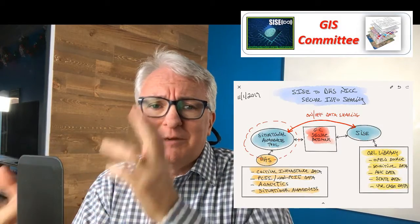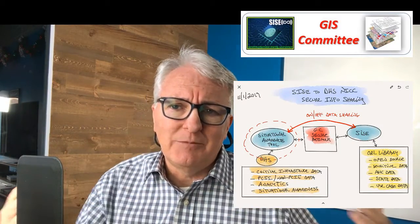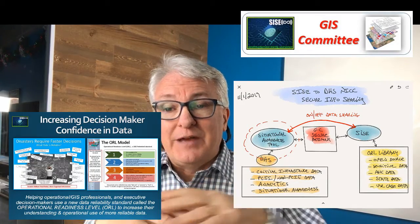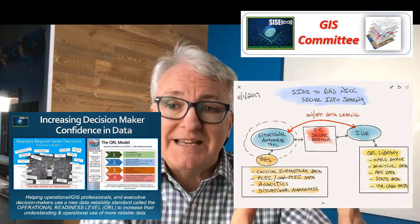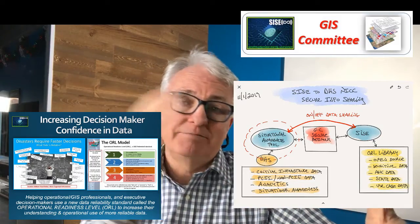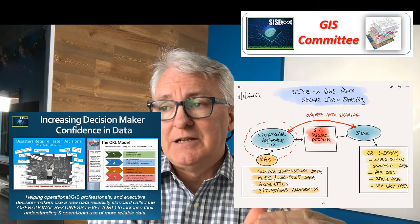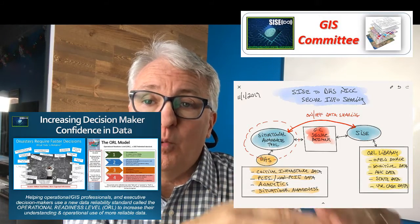And lastly, there's going to be a big data effort. We're partnering with Idaho National Labs, we're partnering with FEMA, DHS, the private sector, and we hope to really continue development of our operational readiness level standard, vet data sets, and put them all in one place that all states and FEMA and DHS can pull from, so we're all going off the same data for operational readiness level 1 data.